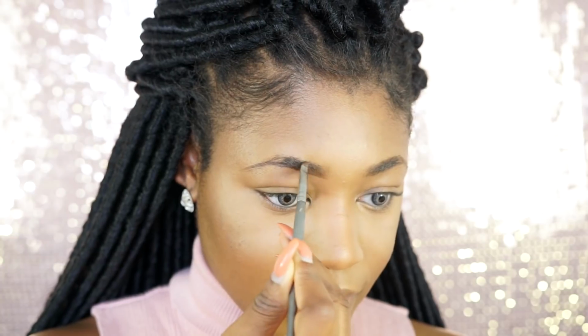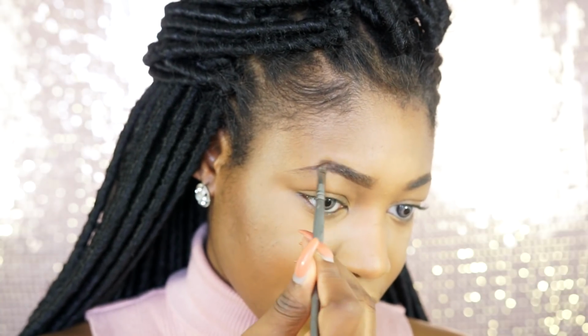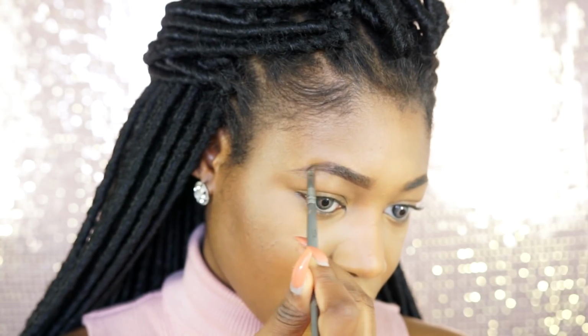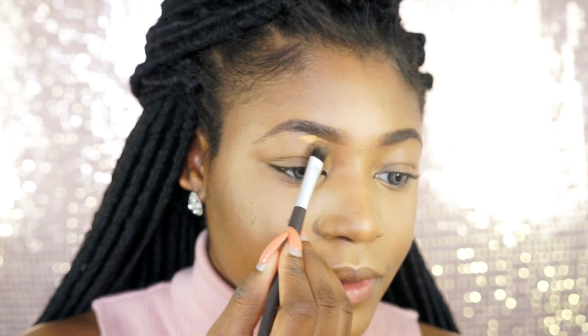Now I'm going to just use this to fill in my eyebrows. I actually like this brow pomade. It's nice, it's not bad at all. It's a little expensive though, like $25, but it's not too bad. Alright, and then to clean up my brows today, I'm going to grab the Anastasia concealer that I use underneath my eyes, and I'm going to use that to clean up my eyebrows. And this one is in number 4.0. I'm also using a different brush, so hopefully this goes well.